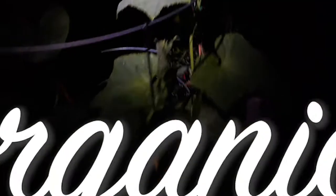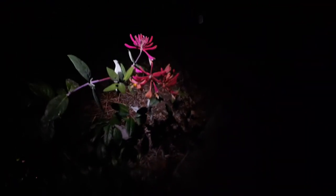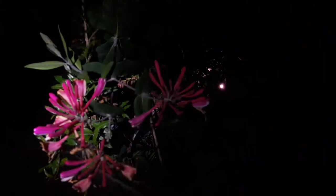I got something cool to show you right now. I was walking around my garden this evening and came across something really cool. Well, I wouldn't say cool, but it's cool to look at. I'm gonna get a close-up of this, but you can see these flowers here. This is called a Cape honeysuckle, gold flame.